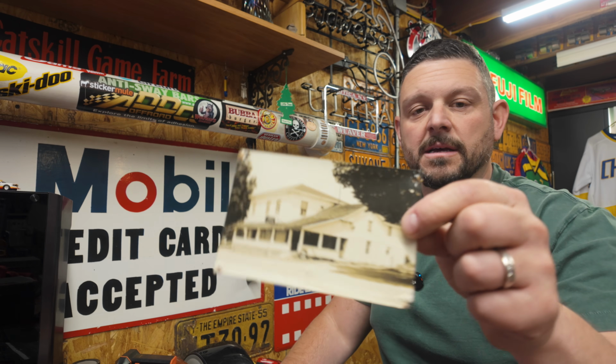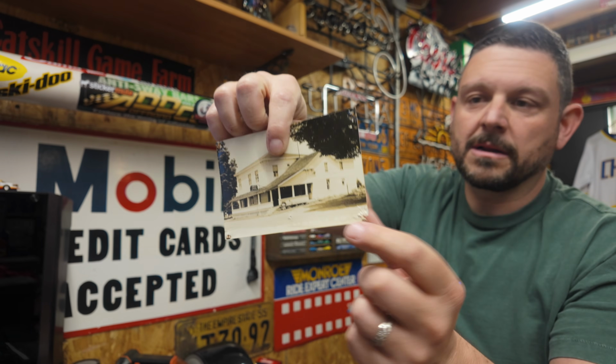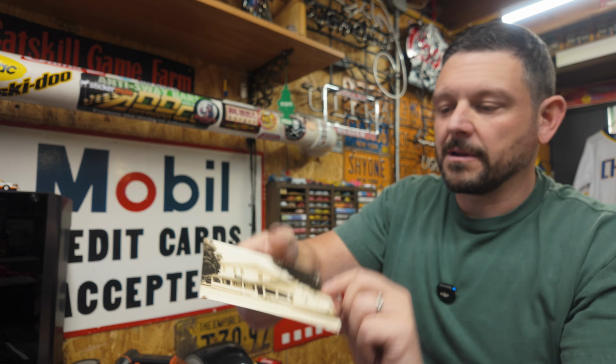So I listed a bunch of these real photo postcards that I set aside. This one I actually just took off because it's all chewed up on the corner here, and it's got holes in it like someone mounted it on the wall, so I didn't want to list that one just yet. But the ones I did list, some pretty good ones sold rather quickly here.